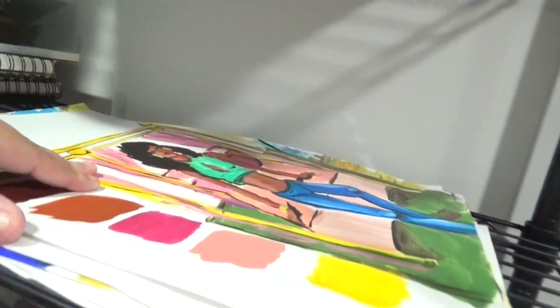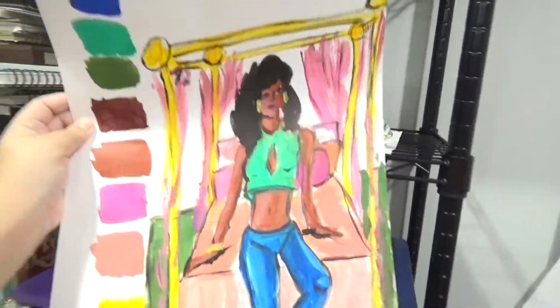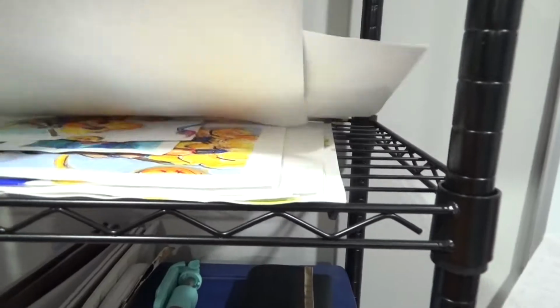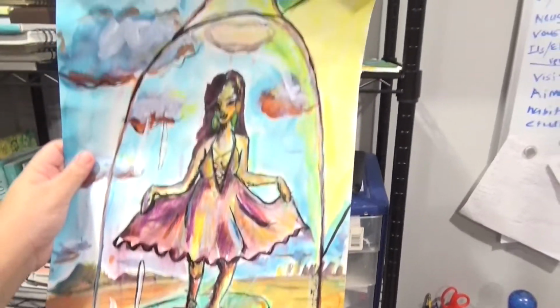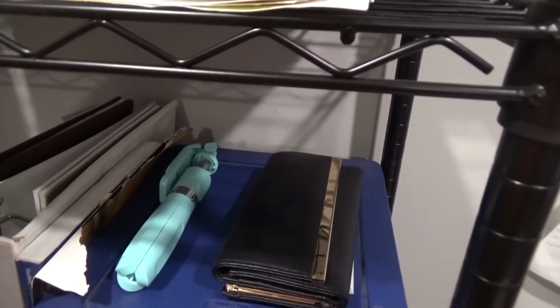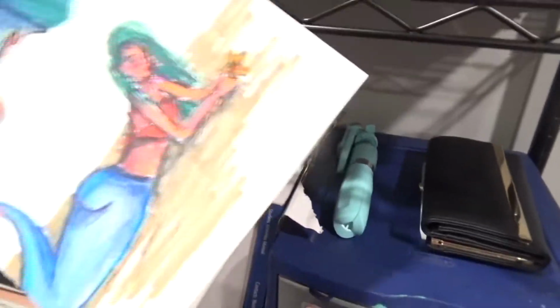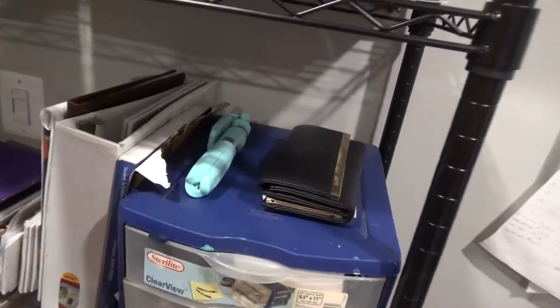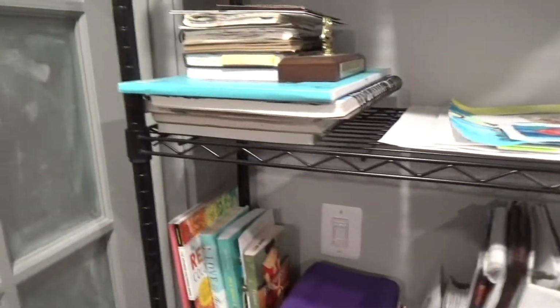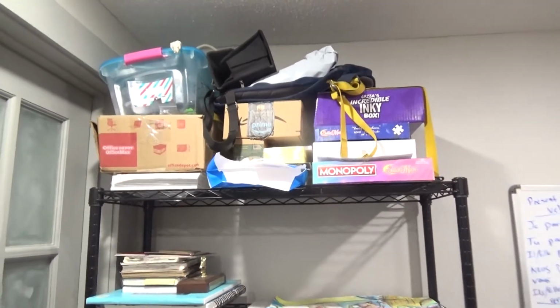Up here is where I put pieces that aren't canvas pieces. They're like little sketches or swatch paintings that I do. I recently did this acrylic ink piece for Inktober 2020. So just little things like that, little sketches. Here is some mermaid pieces that I did. And another one. Just little loose leaf papers that I want to keep track of. They all go right here. And then finally, a bunch of sketchbooks. Up here is just packages, Monopoly, just kind of stuff to get out of the way. So there's that.